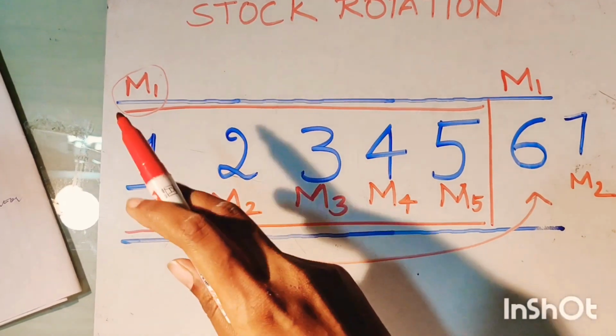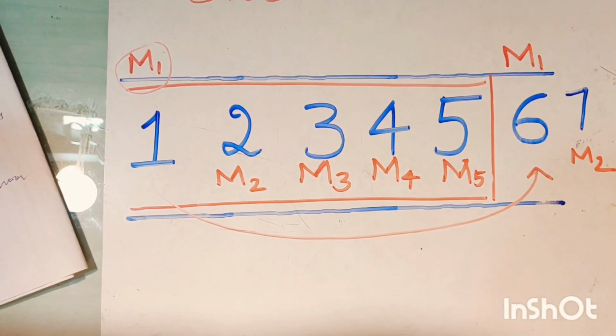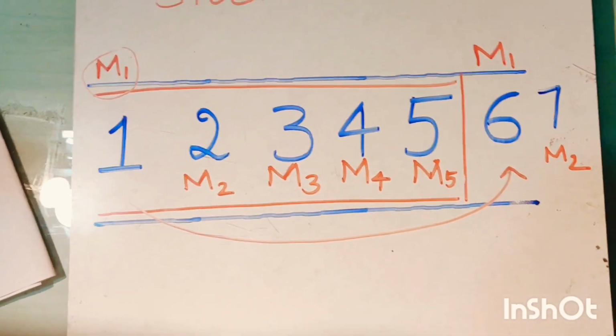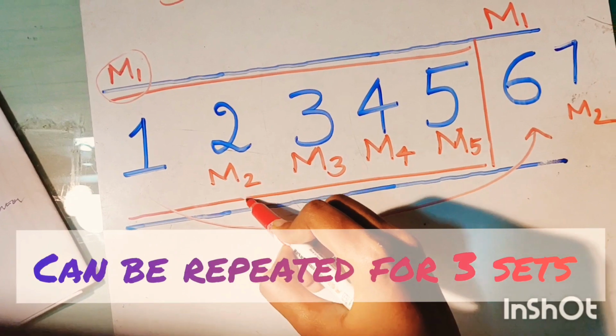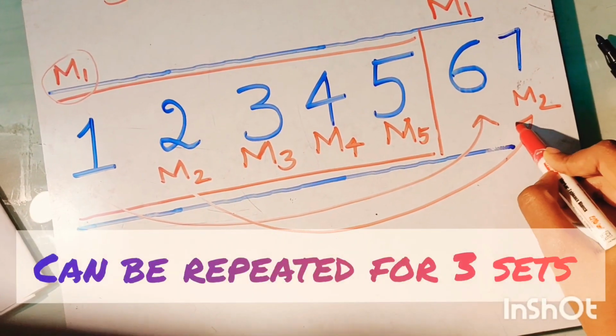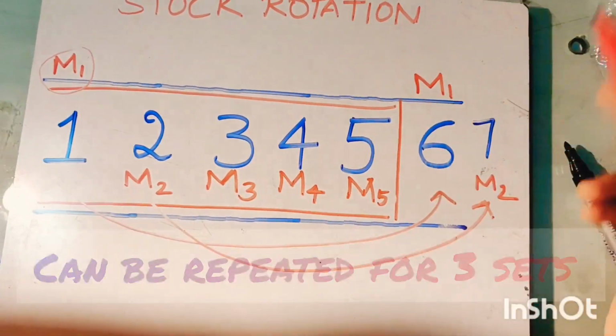We are giving this a 5-day time so that we allow time to degrade the activity level of any viral load. And on day 2 you have to use a fresh mask, that is the M2, and you can again reuse it on day 7. So this is how you can actually reuse your N95 mask. You can do it in a set.